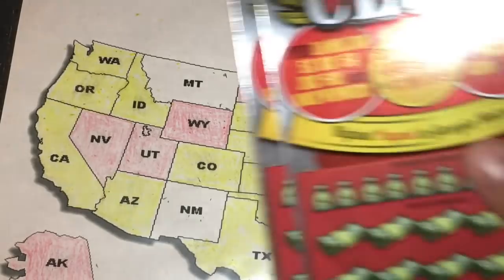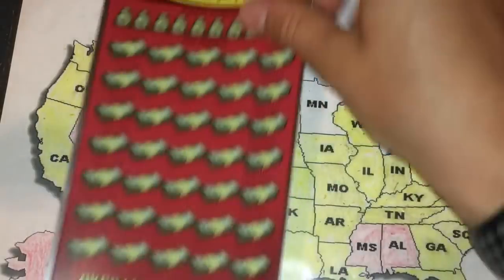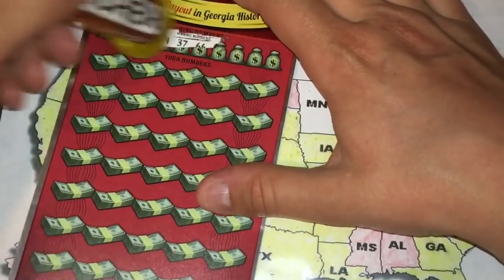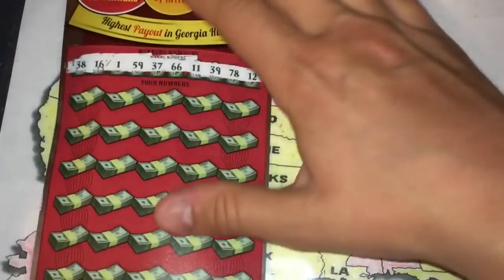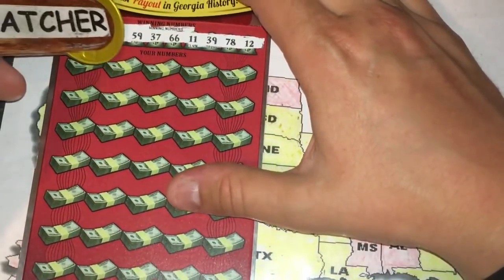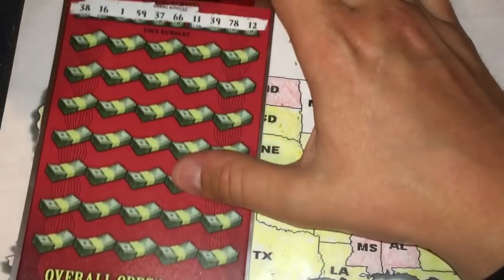All right, now on to our Billionaires Club. We have two tickets, tickets 7 and 8. Those are verification numbers. We'll start with ticket number 7, and hopefully we find some good wins on this. The tickets have been really nice to us tonight. So, all right, we're looking for 38, 16, 1, 59, 37, 66, 11, 39, 78, 12. A multiplier or a club symbol for an instant $100.